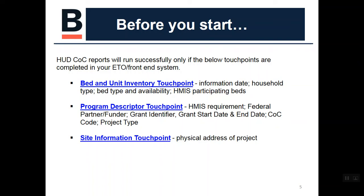Program descriptor touch points. What funding sources are part of this program? Different funding sources have different data collection requirements. These are the questions and answers that tell ETO Software what you need to be collecting for your program and how you need to report it. It's extremely important. If you do not enter that you have a RHY-funded program, you're not going to see in the client data collection the RHY required elements in here.